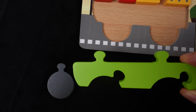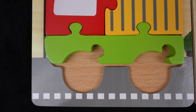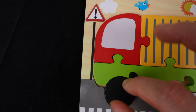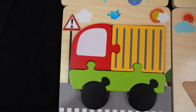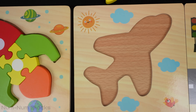Where do you think this green puzzle piece goes? Below the red and yellow pieces. This looks like a circle. This looks exactly the same as the last one. That's a garbage truck. Good job, team. Let's move to the next puzzle.